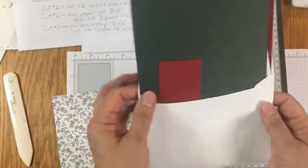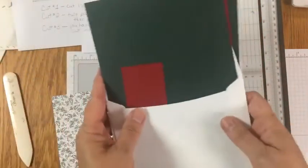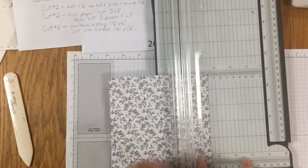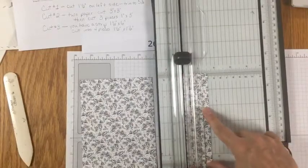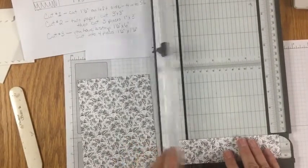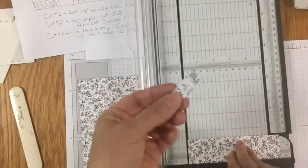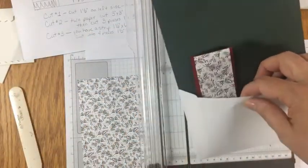Okay, and what I've done is I've pre-cut my pieces, and then they're in order, card 1, 2, 3, and 4. So we're going to put it in, and the first thing we're going to do is cut a strip that is 1.5 inches wide by the whole length. So it's 1.5 by 6. Okay, we're going to turn that and then cut it off at 5.5 inches. This little 1/2-inch piece is garbage. That's the only piece of garbage that you have. Okay, so this piece is then going to go into envelope number 1.